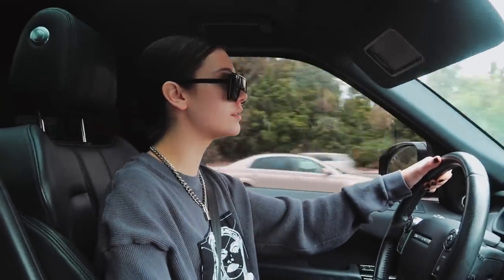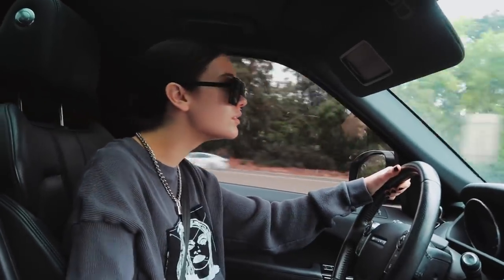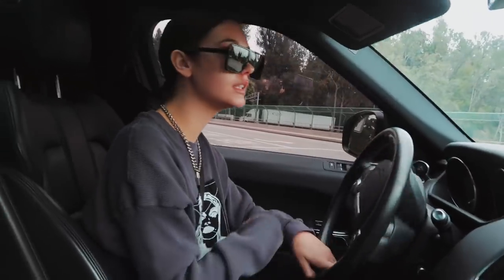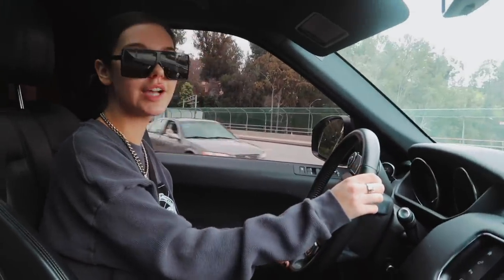So we're going to a house. I wanted to get an Airbnb. Okay, I wanted to get a house that looked like a Palm Springs house, so this is what we found. Just fun stuff. Fun vibes.